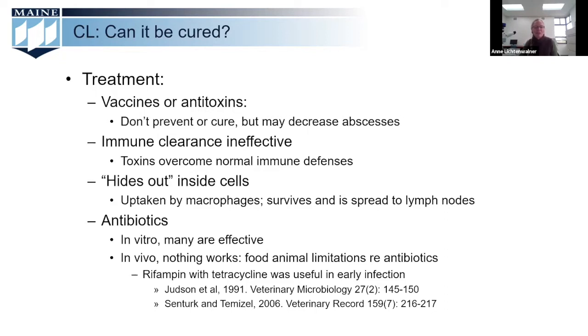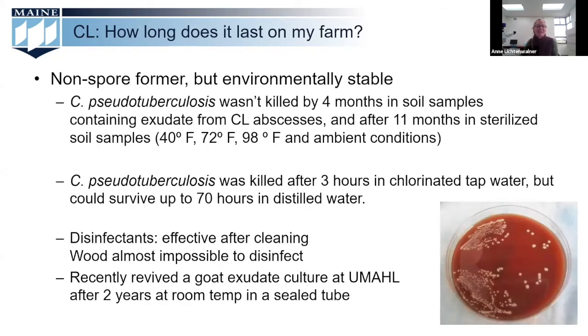And so if you really go for it and use some nasty combinations of drugs, you can have some effectiveness in the animal, but remember, we're dealing with food animals here. And so things like rifampin, things like gentamicin, some of the drugs that are a little more high-powered aren't going to get used very often in food animals. It's not allowed, and it would be expensive, and it's just not a good solution. Next slide, please. Thank you.